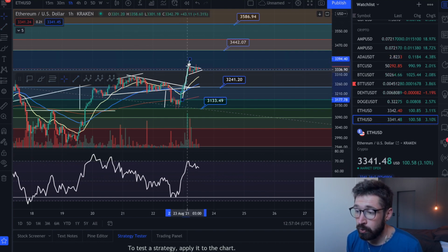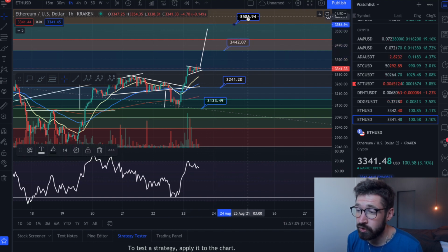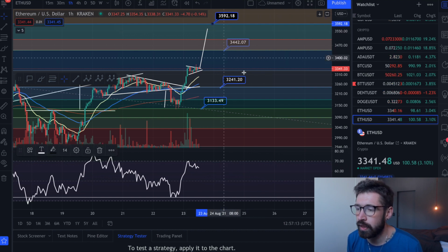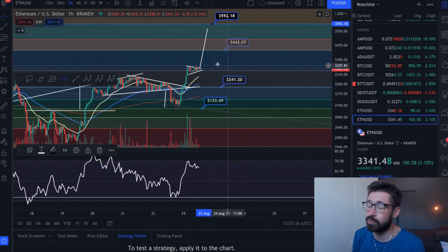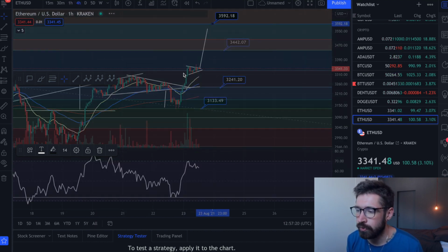So we have a juicy bull pennant here, and that would bring you up very close to the 1.618 extension, which is at about 3564, guys. So do keep an eye on this pattern. If you see it start to break out, we're back above the EMAs. We're going to pop over to the 4 hour time frame.